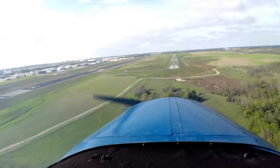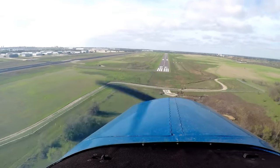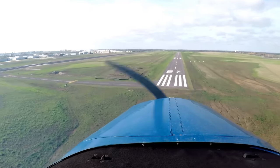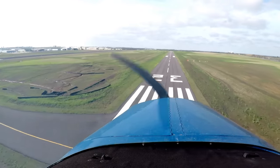All right, now we're going to do the landing. You'll know you've landed when the wheels touch the ground. You'll be able to feel it. It'll feel like you're not flying anymore. It'll feel like you're driving in a car. That's how you'll know you've landed.